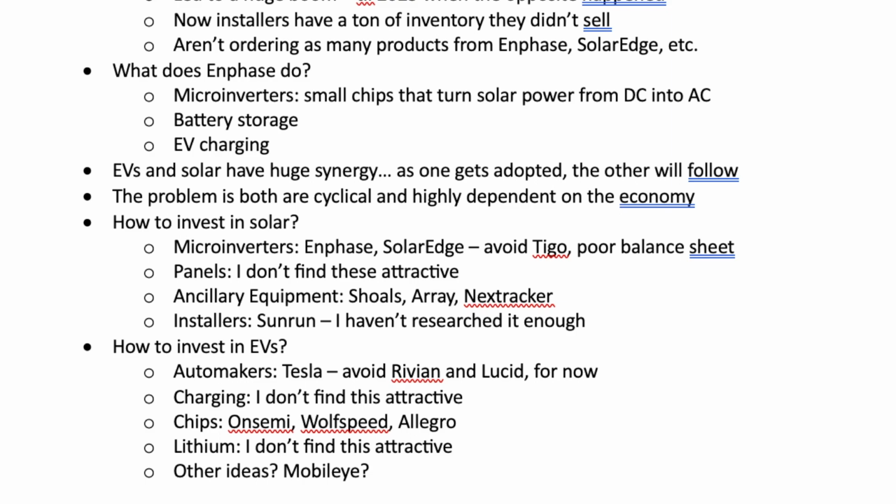You can invest in panels, but personally I don't find that attractive because panels are a very capital-intensive business, and you're going to always have competition from China, who produces very cheap panels. So I personally would not invest in solar panel stocks.